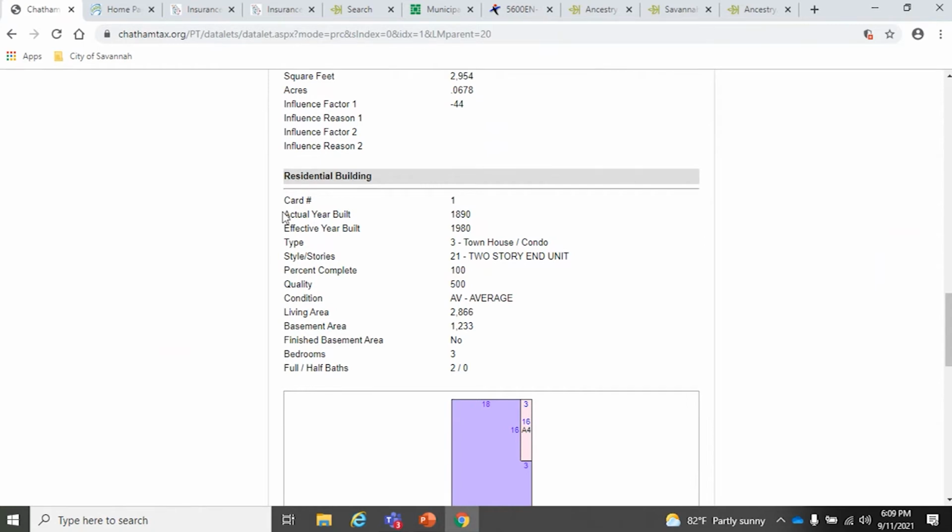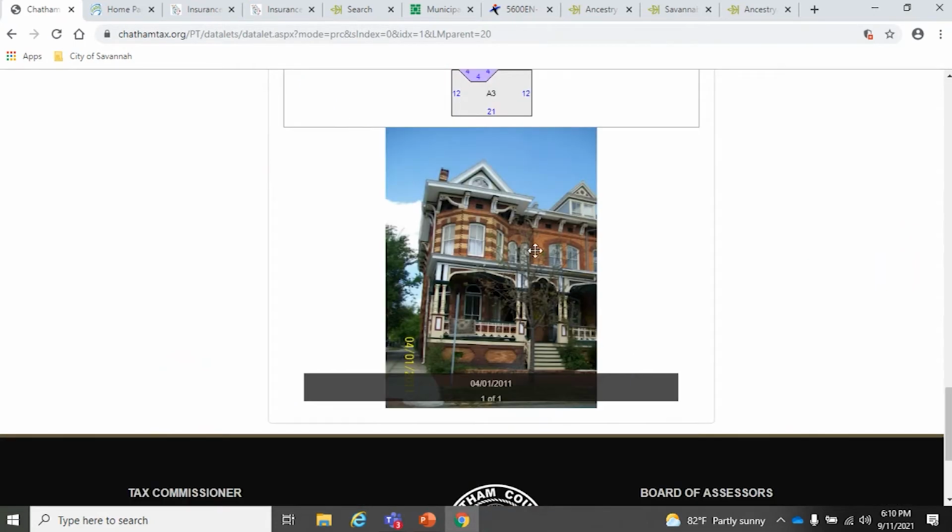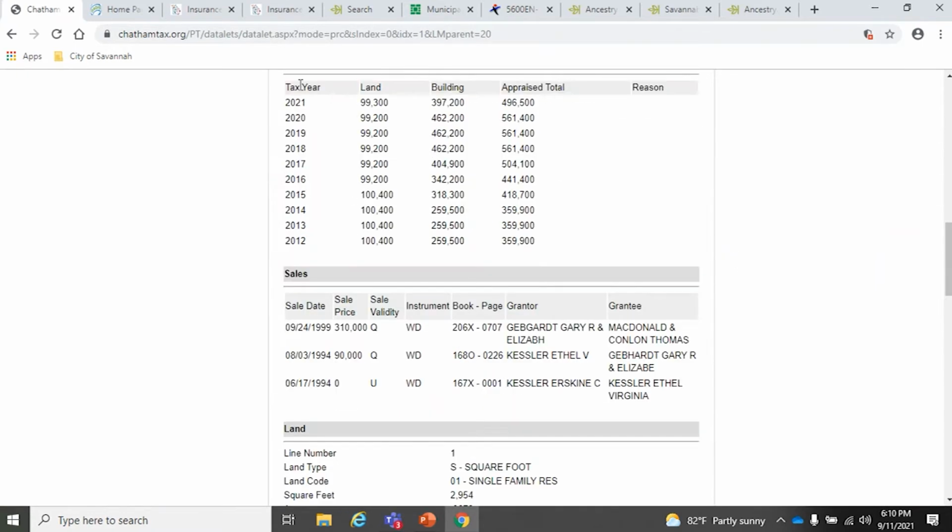So we have a discrepancy already, right? We have actual year built 1890, which does not agree with our Historic Savannah of 1892. I'm definitely taking the word of Historic Savannah over this, so I will be using 1892 as my jumping off point. But this just goes to show you how there can be a discrepancy there. It also usually has a footprint of the building and a photograph as part of the property record card.